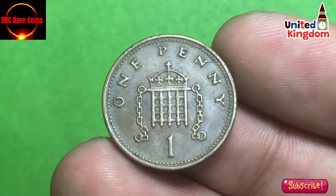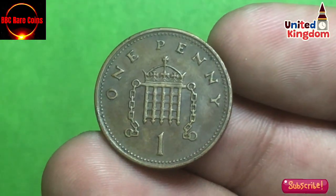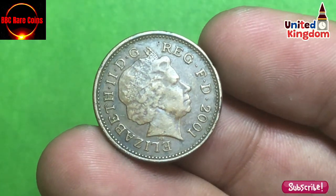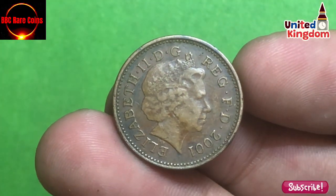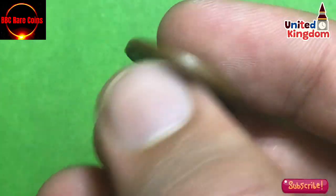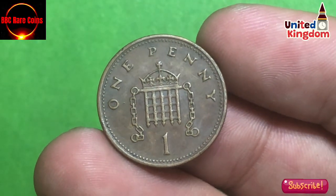Doubling. Are any letters or numbers shadowed or doubled? That's called a double die error. Weigh it. A standard 1p coin weighs 3.56 grams. Anything more or less could signal a wrong planchet. If your 2001 penny looks or feels just a little off, it could be worth a lot more than face value.